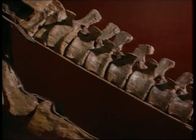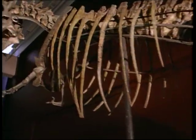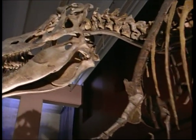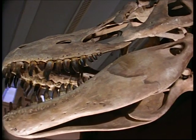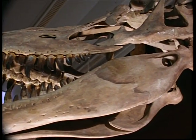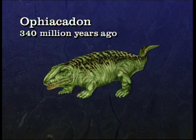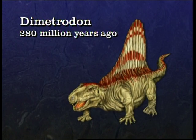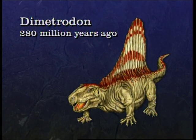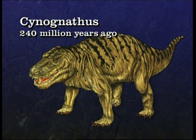The dinosaurs began a long conquest of the planet. In battle after battle, they pushed the proto-mammals to the brink of extinction. The proto-mammals' dynamic and seemingly unstoppable rise from lizard-like Ophiacodon to sailback Dimetrodon to the truly warm-blooded and dog-like Cynognathus suddenly faltered.